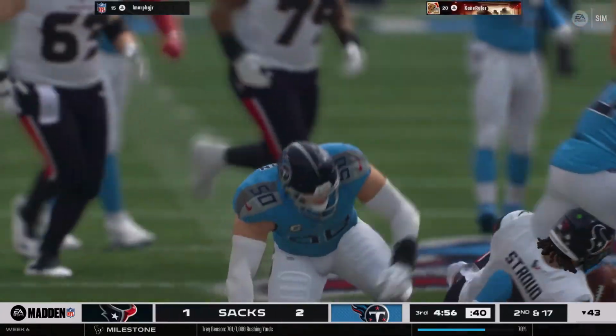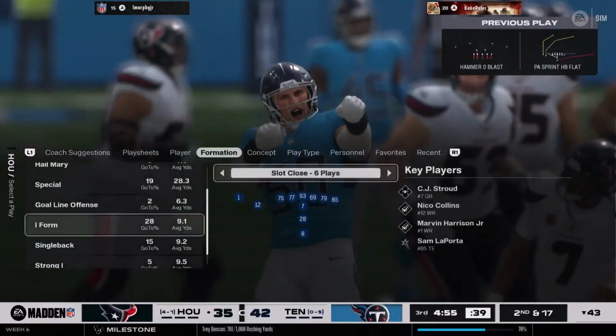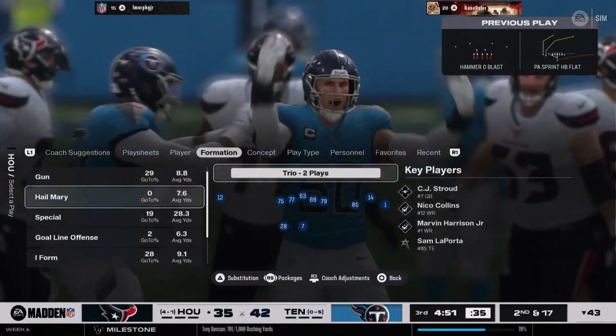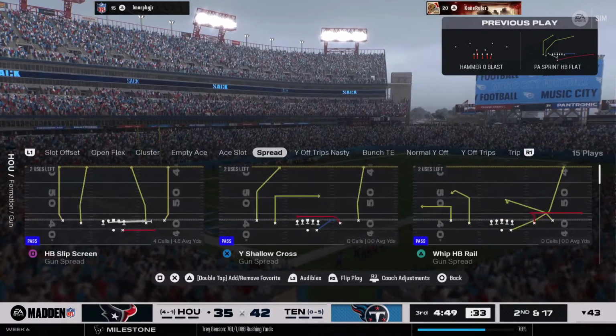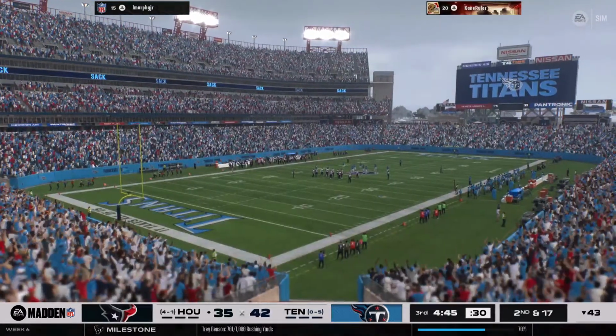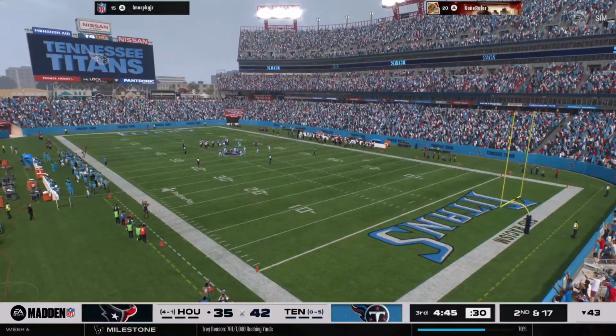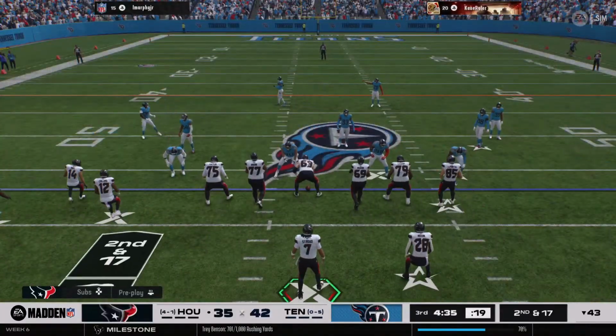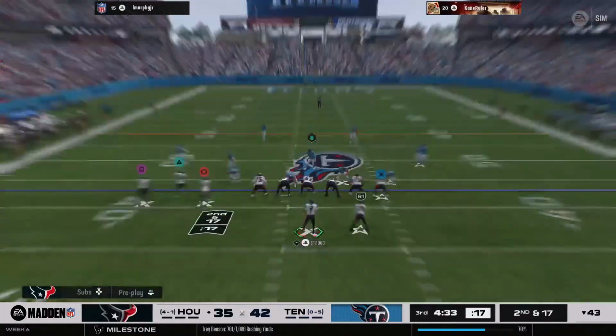Pressure coming, and they take him down. And that sack quickly changes the tone of this series, Brock. It's second down. Hey, you'll often hear me talk about setting an edge. Well, think of it this way as well, especially with a bootleg. You want to be like the jaws of a defense. You want to just keep him inside. Get those jaws closing, and there's no escape valve for the QB then.